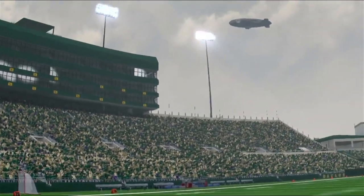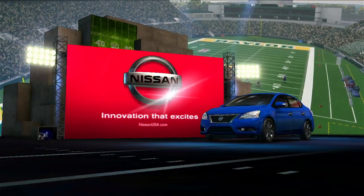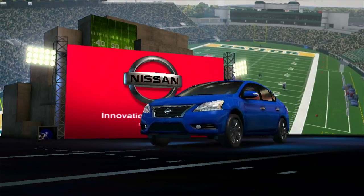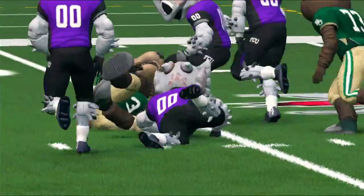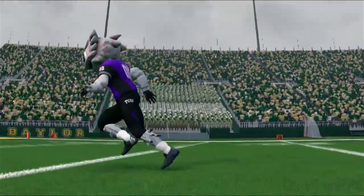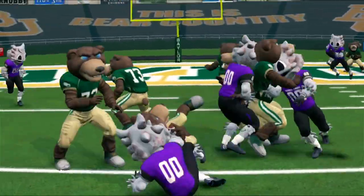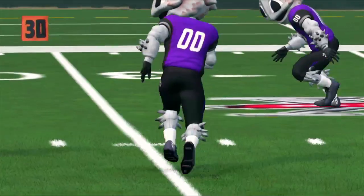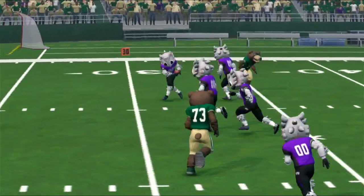We played 30 minutes. Glad to have you with us on the EA Sports NCAA Football 14 halftime show presented by Nissan. Innovation that excites. David Pollack and I here in the studio to break down everything that just happened in your game. The Bears are down at the half, a game that we anticipated being a tight one, and you're starting to see this team start to look around and look to someone, anyone, to say something, do something to give them a spark.